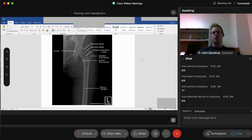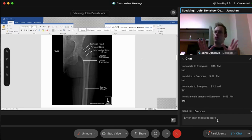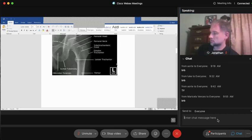Proximal femur? It's proximal femur. What view? AP? Good. Make sure you know that, guys. It's AP proximal femur. Don't mix that up with the AP hip.